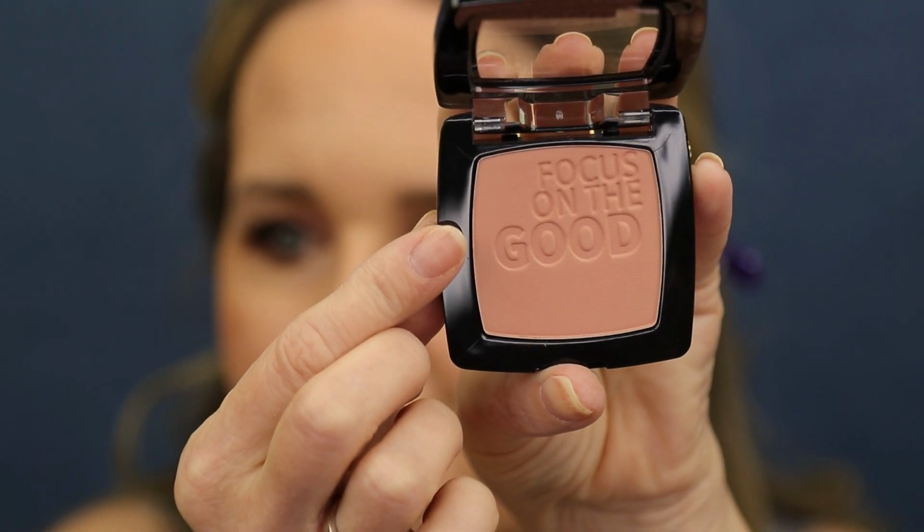I think that's fantastic. All right, the blush I'm going to try today, I had picked this up when I picked up a few other Catrice products, and this one intrigued me because I had heard good things about the blushes, so I wanted to try it. It is a waterproof and sweat proof type, and this is in the shade Nude Peach because I like those nudie peachy shades. What a feel-good message on the inside here. It says focus on the good.